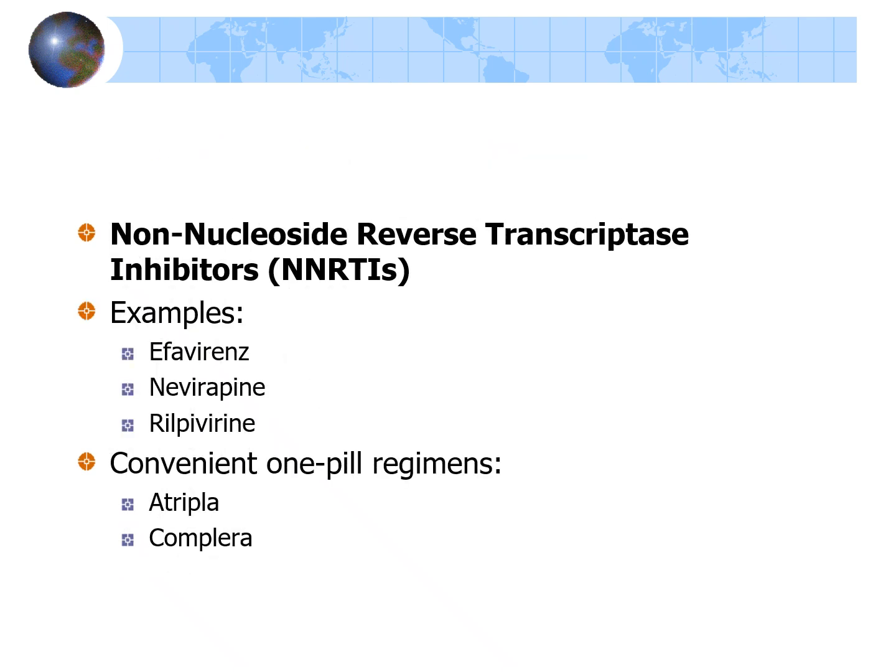Another group that we can look at are the non-nucleoside reverse transcriptase inhibitors, the NNRTIs. These directly block the enzyme that converts RNA to DNA. Examples of such are efavirenz, nevirapine, rilpivirine. So, one pill regimen or a combination that is made, we have Atripla, which is a combination of efavirenz, emtricitabine, and tenofovir. We also have another combination, which is Complera, which is a combination of rilpivirine, emtricitabine, and tenofovir.